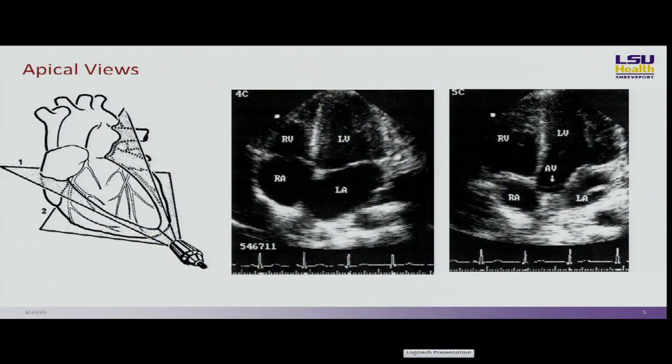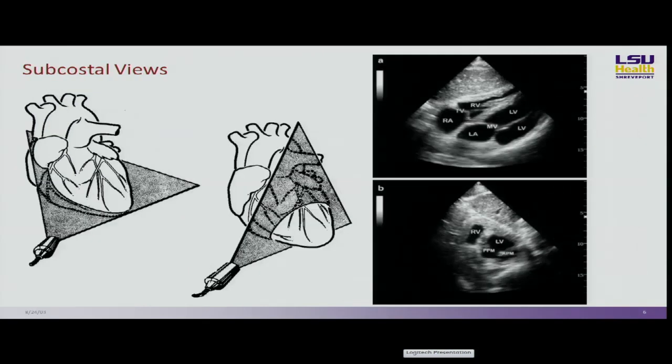This is where we take the transducer and we aim it up a little bit higher, and we bring in the aortic valve. This is the aortic outflow tract, and this view is important because this is how you'll measure cardiac output by using Doppler on the aortic valve right here. Okay? That's a two-chamber.